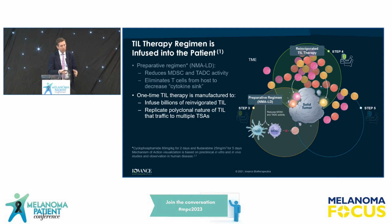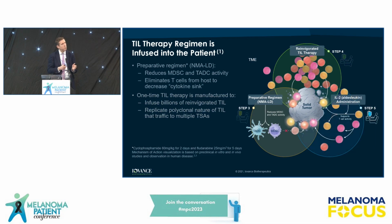But what it's doing, the interleukin-2, is promoting the expansion and activity of the TILs that have gone up in the bag and are now circulating around your body. And that's its purpose. And that's it. So that is your TIL therapy in its simplest form. And that is what we currently have the most evidence for in terms of how well it works, which I'm going to come on to.